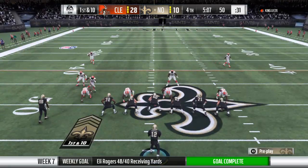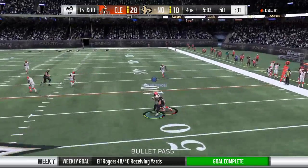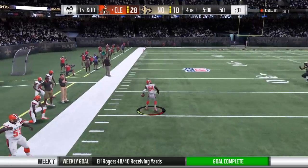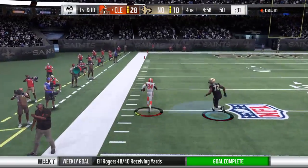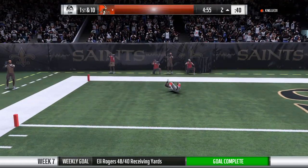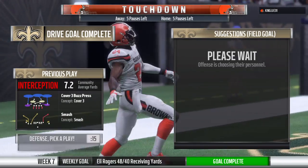Now let's go. From midfield, here's Garoppolo. And his pass is intercepted for the 4th time today. Picked off by Jason McCourty. There he goes left side. And he takes this one back into the end zone. And the Browns defense has a touchdown.